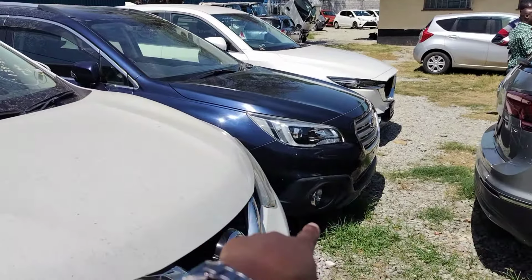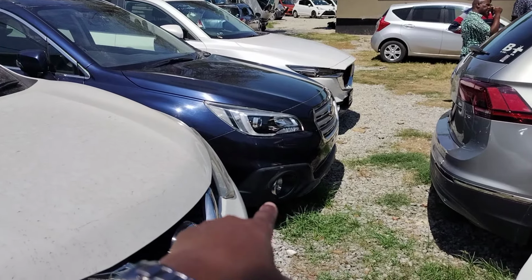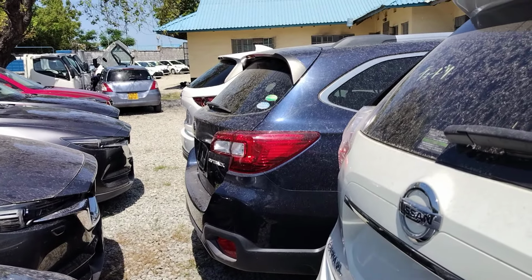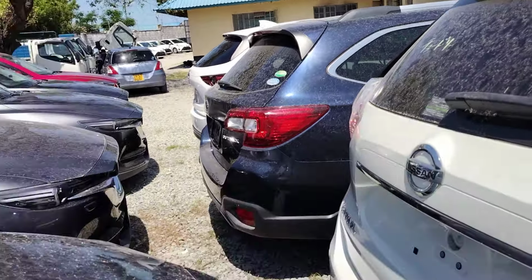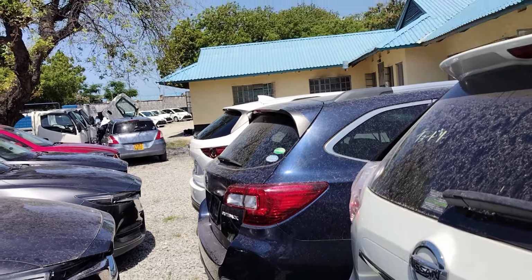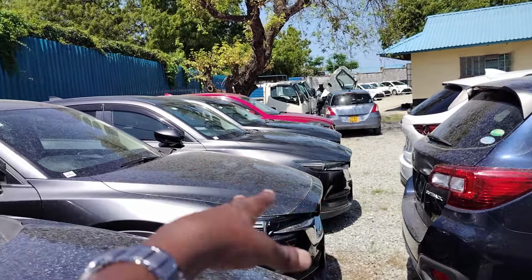Nangalia imepakiwa next to a Mazda 6.5. See the length, nangalia hapa. Kikuja nyuma, you can still see that the Subaru Outback is still longer than the Mazda 6.5. Sawa. So this car is SUV capable. Alafu also the price is a bit the value of this other SUV.